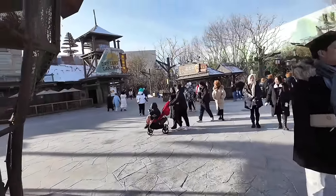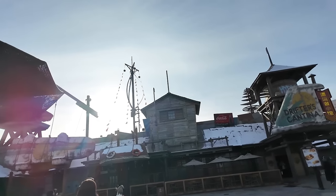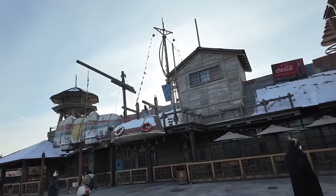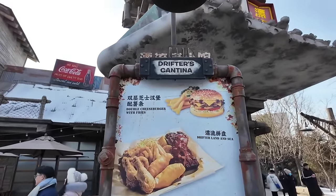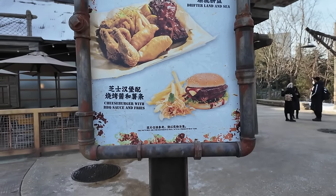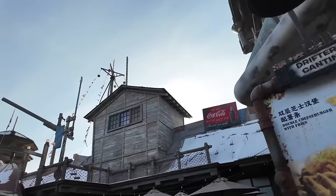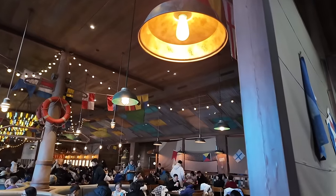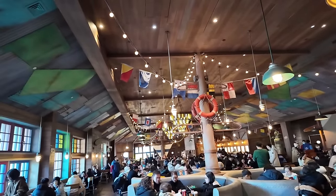I do want to try this restaurant. Actually, let's check out what they're actually serving. I love that there's actually a vaguely themed restaurant to WaterWorld. Because you know what? That's what the world asked for. The world said, we need a WaterWorld restaurant. And you know what? Universal Studios Beijing delivered with a double cheeseburger with fries, Drifter Land and Sea, and a cheeseburger with barbecue sauce and fries. Okay. Sounds a little generic, but I will let it slide because I just love that there's a WaterWorld restaurant. That's what I'm dubbing it, the WaterWorld restaurant. The inside is pretty fun. I was just curious what it looked like inside.